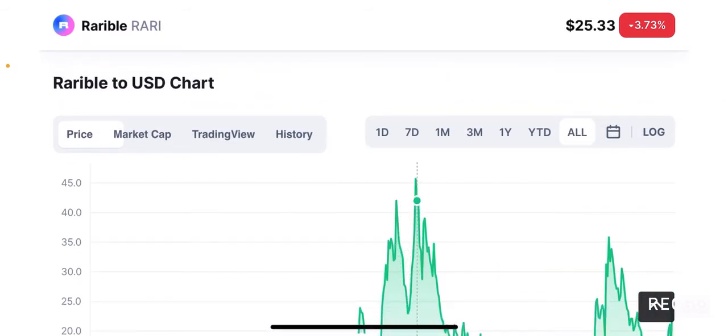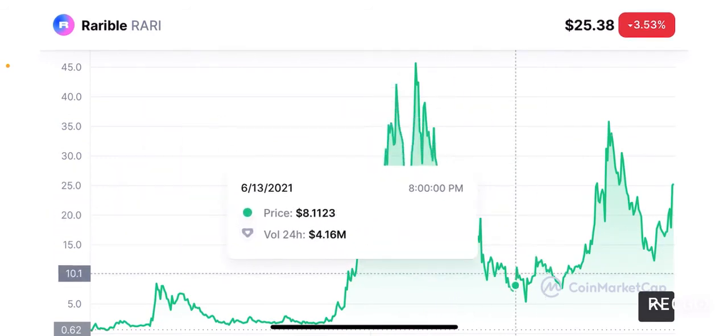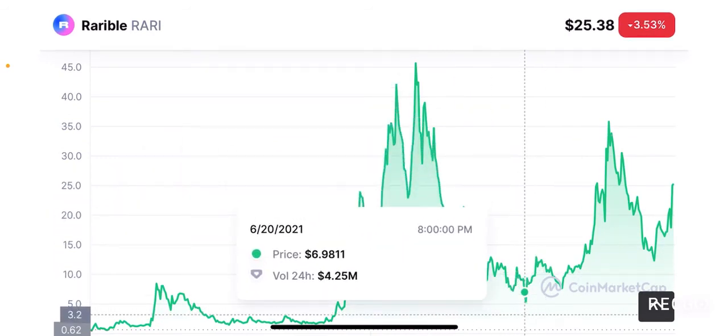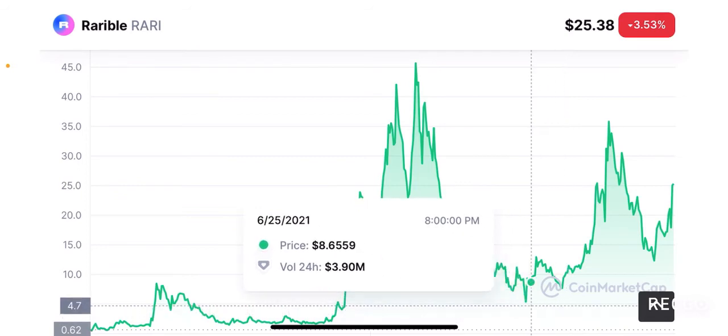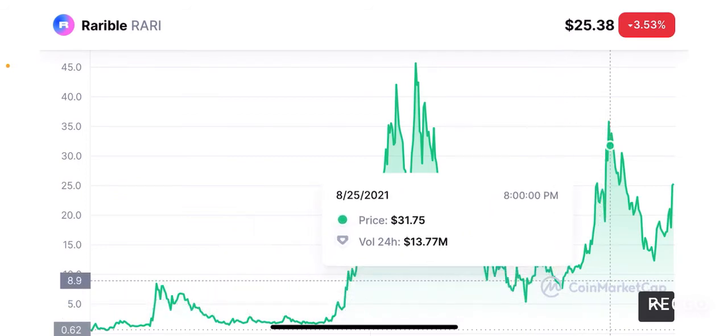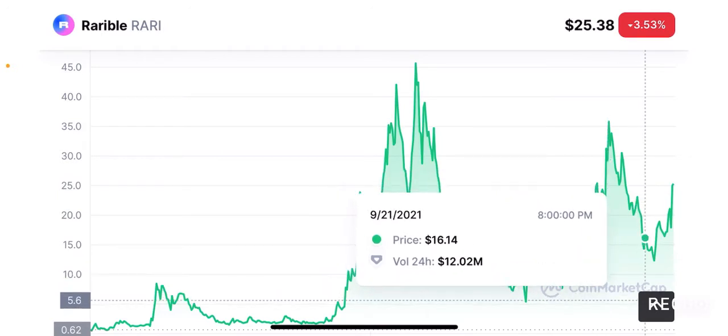In fact, it's above $45 per token, and this happened pretty much in early April. This all-time high was so quick and so fast that it immediately crashed after that, reaching relative lows of about $6.98 as of mid-June, right? And after a brief cooling period, it shot back up, reaching its second all-time high, touching the $35 price point before crashing back down.